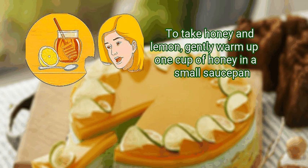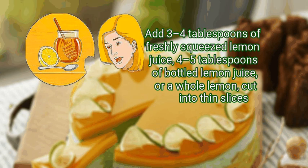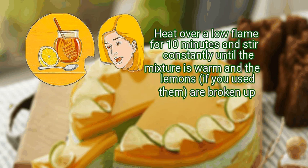To take honey and lemon, gently warm up 1 cup of honey in a small saucepan. Add 3 to 4 tablespoons of freshly squeezed lemon juice, 4 to 5 tablespoons of bottled lemon juice, or a whole lemon cut into thin slices. Heat over a low flame for 10 minutes and stir constantly until the mixture is warm and the lemons, if you used them, are broken up.